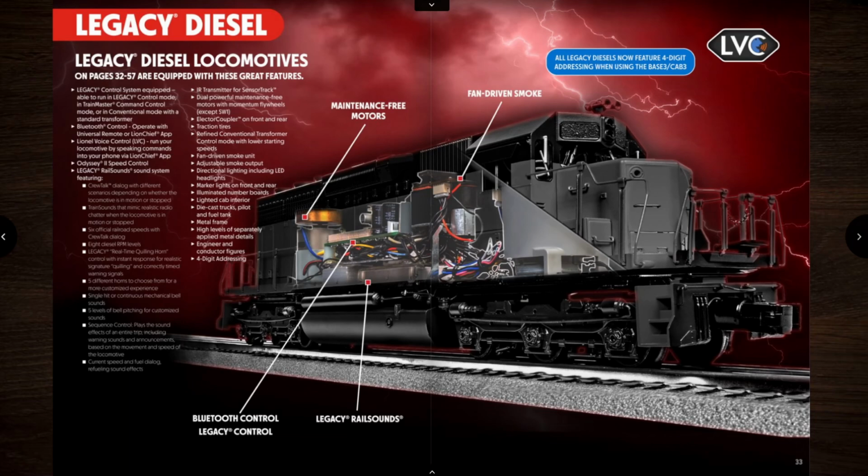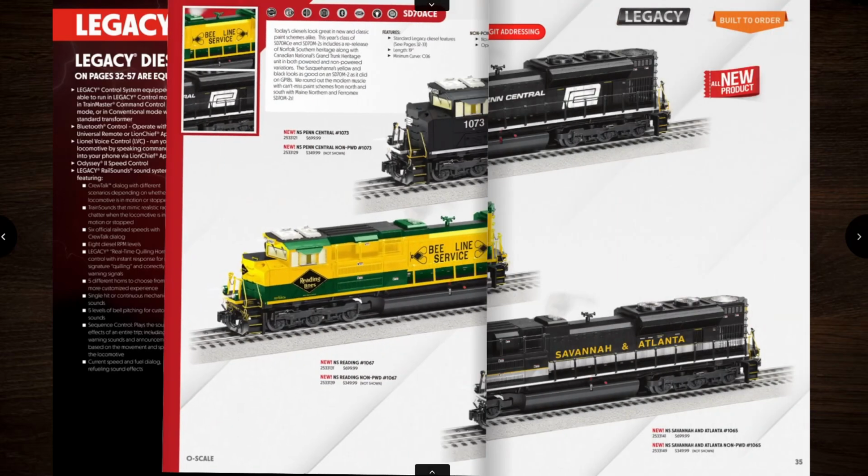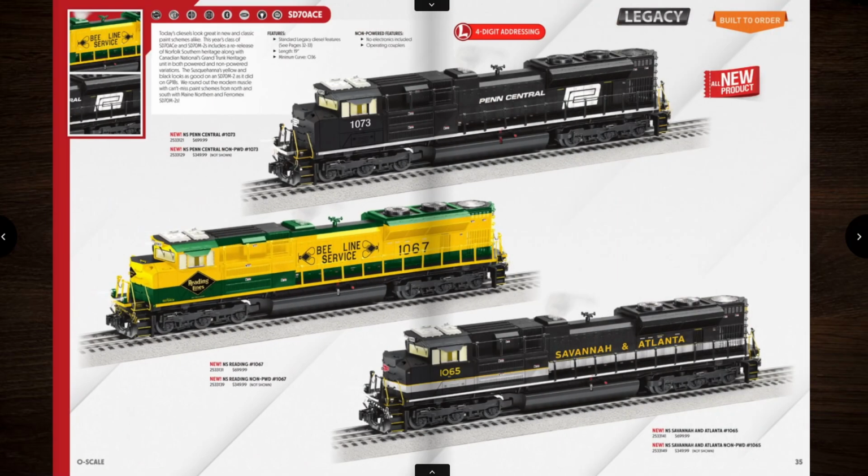Oh boy. Here we go. On to the diesels. Beautiful. I definitely want to see this one in real life, the Penn Central one. Definitely do. Beeline service. Wait! Did they actually write that on that side of it? Did they seriously write that? So cool.